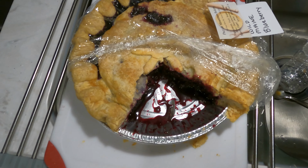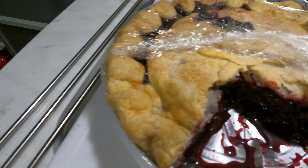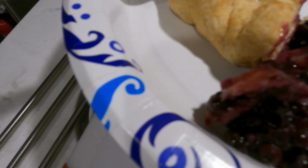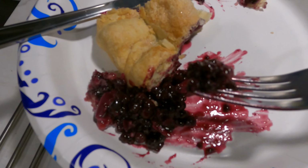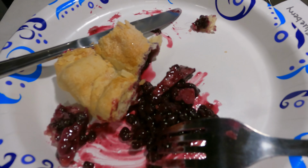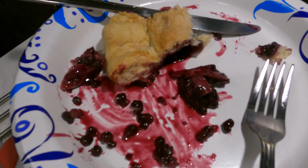Okay. Well, we cut into this blueberry pie, and it is the real thing. I mean, look at these blueberries in there. This is no pasty stuff. Look at this. Real blueberries and stuff. I mean, there's just enough crust, but it's not all crust like most of these pies we get. And these blueberries are just amazing. Packed with these blueberries. Let's eat some of these guys. Oh man, it's great. Real stuff here.